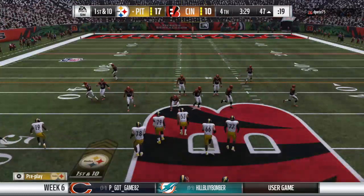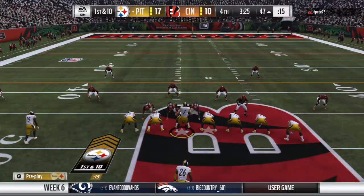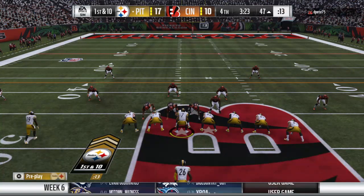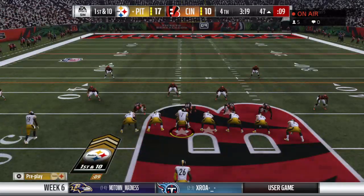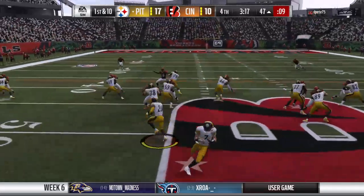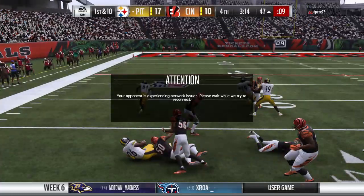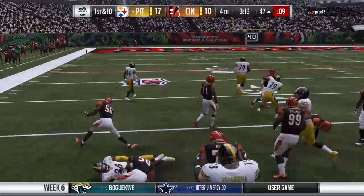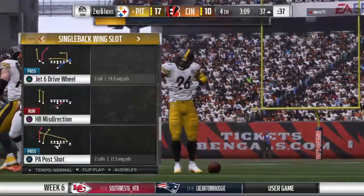Roethlisberger now. 5 straight completions here in this second half. 1st and 10. A give to Bell. And he'll get 10 yards on the pickup, and it'll be 2nd and very short.